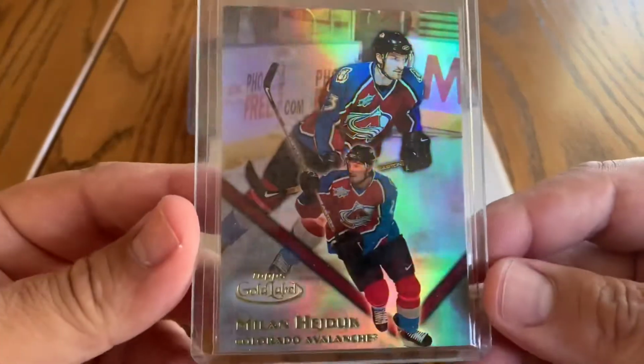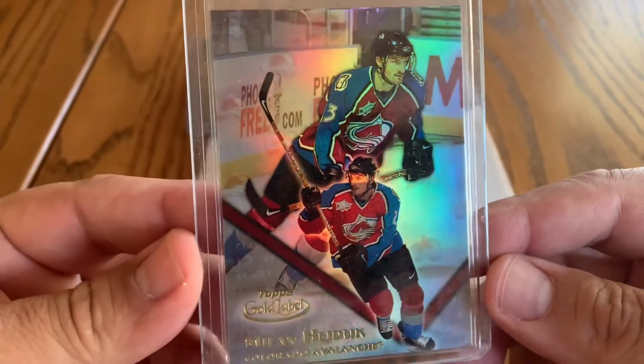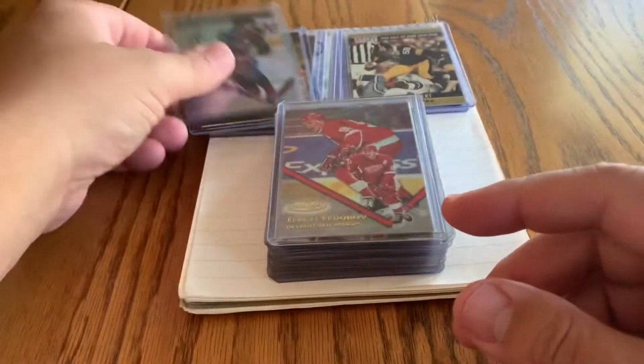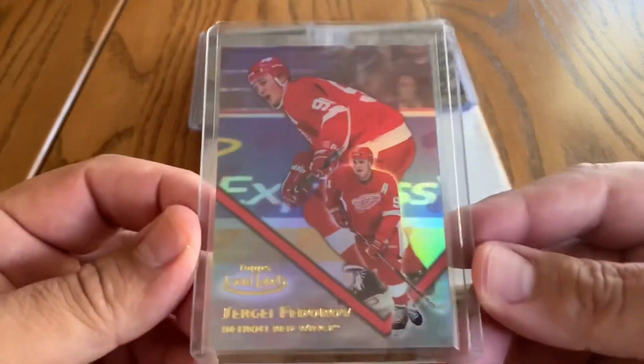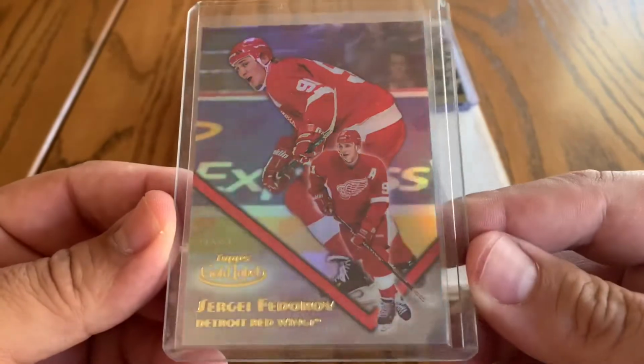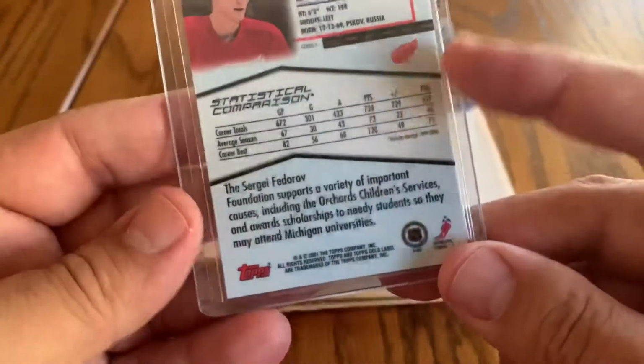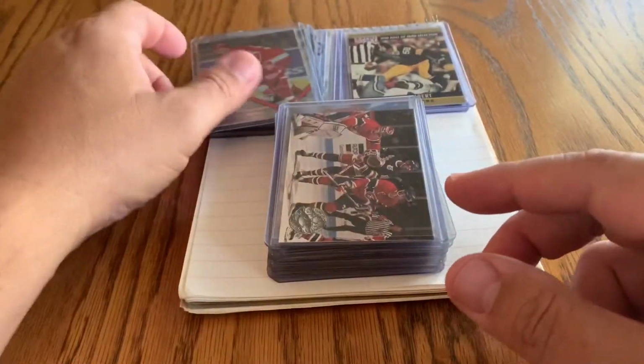Milan Hejduk with the Colorado Avalanche. I was a big Colorado Avalanche fan during this time, and he was a great player during that run of success. Probably my favorite Russian player, Sergei Fedorov. Just a super cool Gold Label.